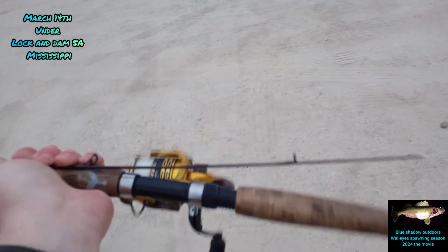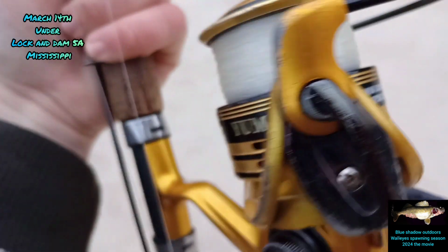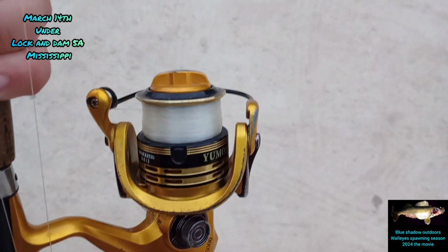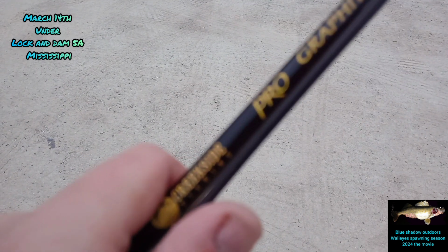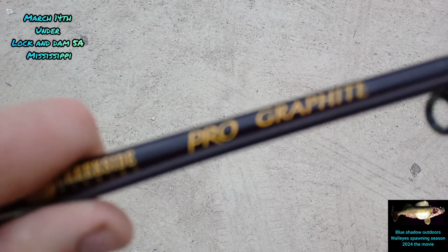So as you can hear, there's a train behind me. That's what I'm using right there. That's my reel. Sorry, my reel. The line I'm using is 10 pound Suffix Advanced fishing line. Here's my rod. That's the rod I'm using.